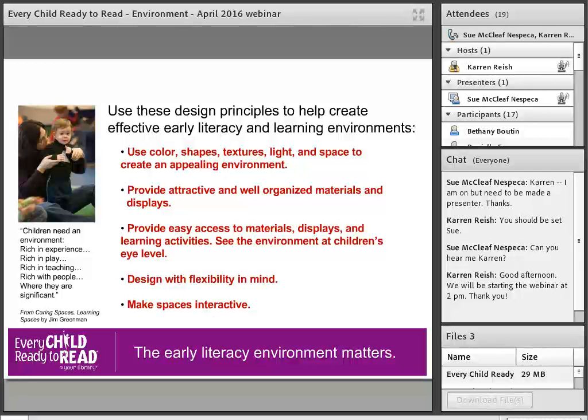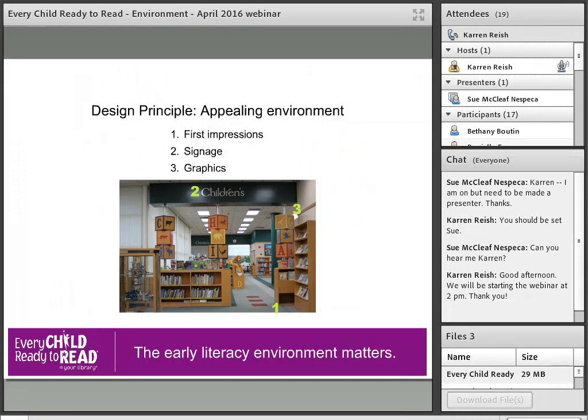Okay, so what are some of these design principles we want to think about? We want to think about colors and shapes and textures and light and space. We want to make sure our materials are attractive and well organized, that children can easily access our materials, and we also want to include some spaces that are interactive. So let's talk about the design principle of having an appealing environment. Walk into your library, try to see it with whole new eyes. Is it creating a good first impression? Does your library welcome young children? Is it inviting? Is it uncluttered? How is your signage and visual clues? I've walked into libraries sometimes where I can't even find certain types of books. So what's your signage like, the visual clues? What kind of graphics do you have? Are they appealing to young children?